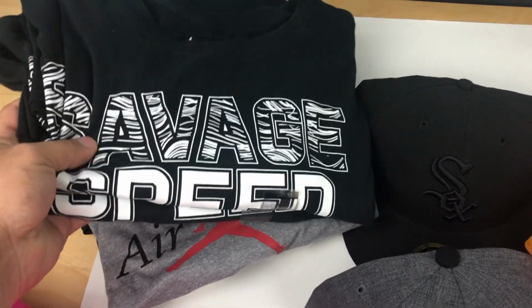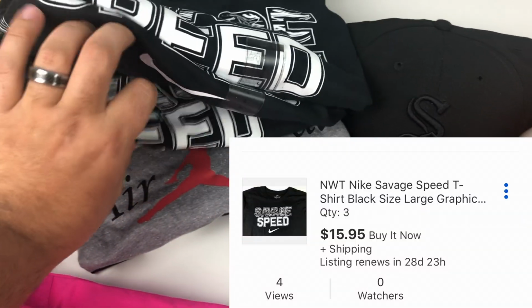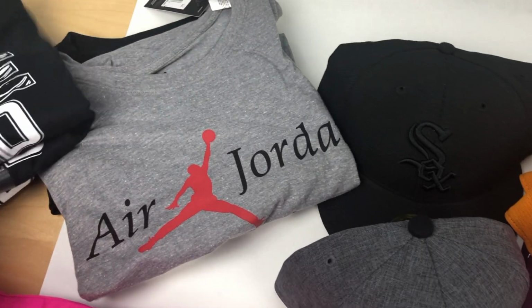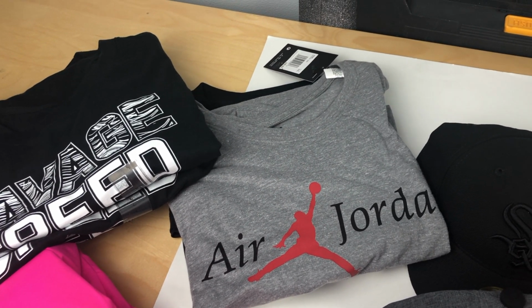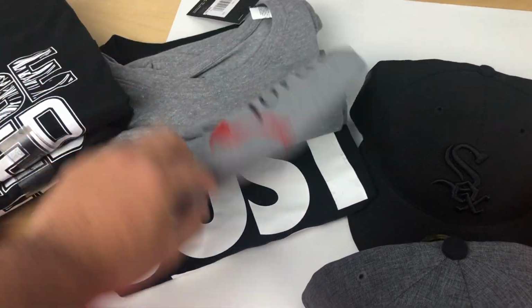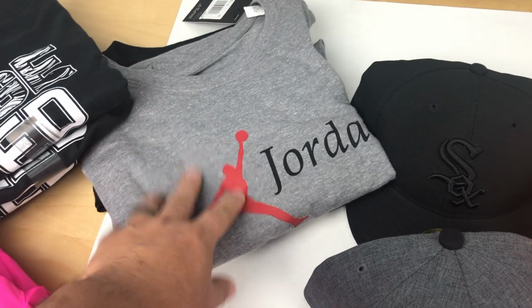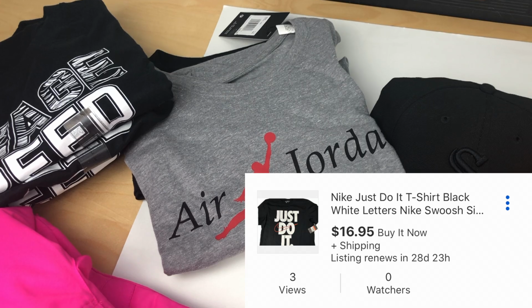These 3 are all the same Savage Speed. I'm gonna put those for about $18 to $19. Not gonna make too much on those. I looked up the price range after the fact. Thought I got a decent deal, but only gonna make a couple dollars on those. This Air Jordan and this Nike Just Do It, these are both gonna go for about $19 to $21 or so. So I got all those 10 items listed.